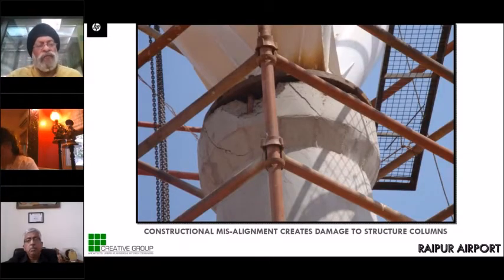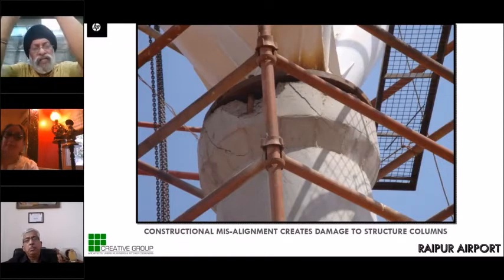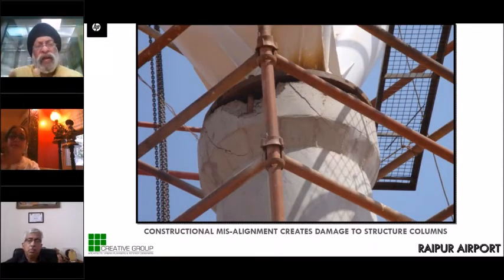We broke the upper 1 meter column, redid it, put the reinforcement, saw that the alignment got done properly, and though it was not our job, it was our baby.